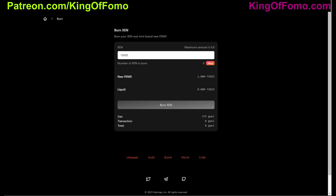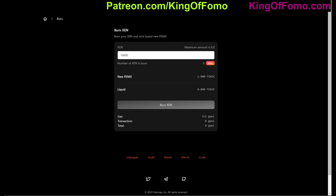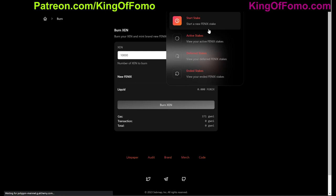Once you do that, you're pretty much done, but you can go a little bit deeper into this, and I think most people are going to be doing the next steps after this. So after you have burned and received your Phoenix tokens, your next step is to go over to here where it says start stake. So you can start a new Phoenix stake here.